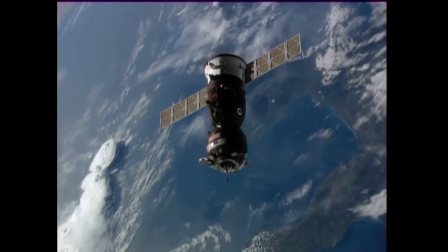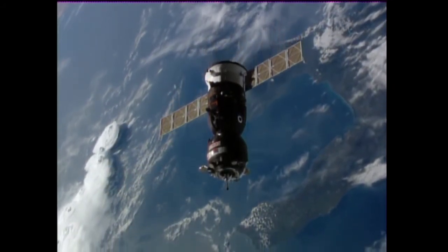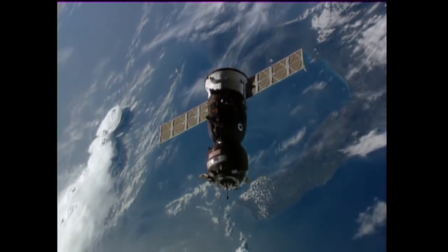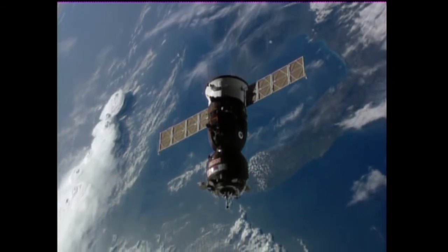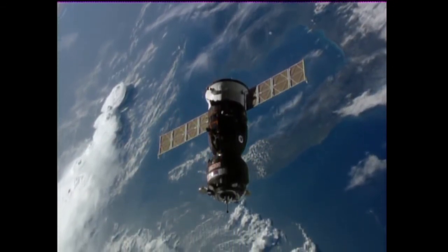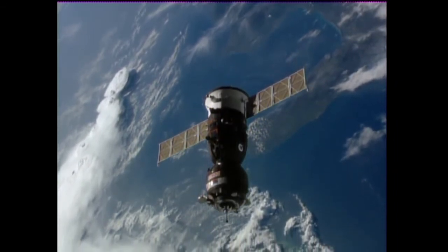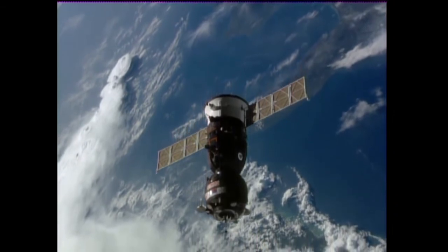Now passing over Russian ground stations, over Romania. Again, a great view of the Soyuz MS-02 spacecraft closing in just about 35 meters away from its docking to the Poisk module to complete a 2-day journey from the launch pad at Baikonur and to restore the space station to a 6-person complement.